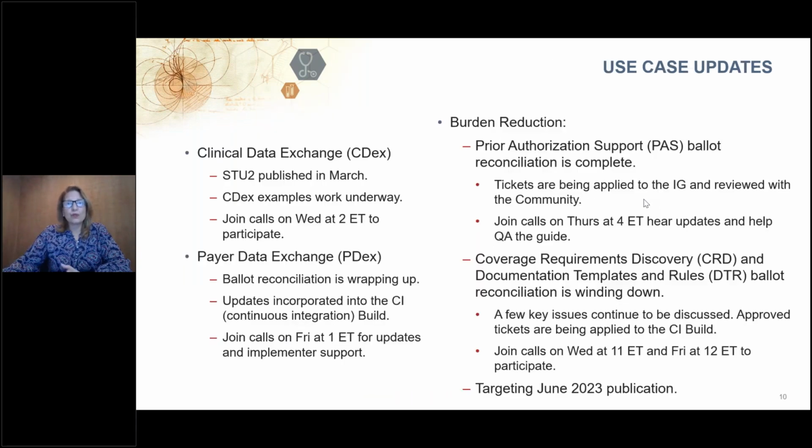I'd now like to move on to a few more updates on other use cases. In regards to clinical data exchange, you're probably aware that we published our second version, our standard for trial use, in March, and that has enabled us to move into working on examples to help implementers by creating a CDex example set, and we welcome you to join and bring your experiences to that effort. From a payer data exchange or PDex perspective, we're wrapping up our recent ballot reconciliation and incorporating the updates into the latest build. You can join calls to help with that process as well as get implementer support.